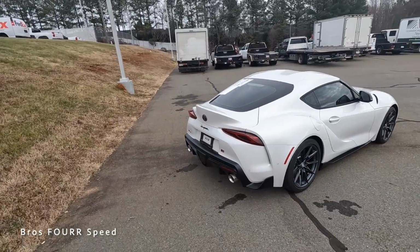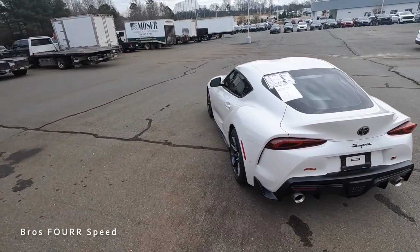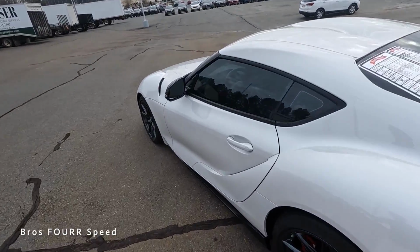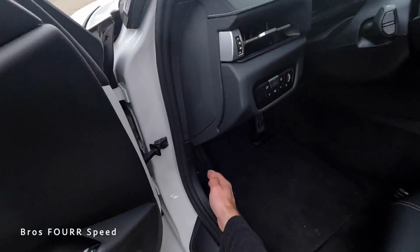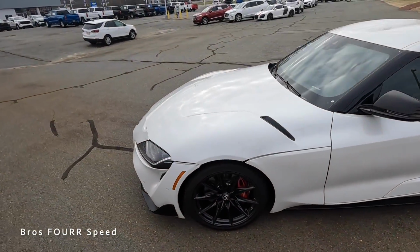So in front of us is the 2023 Toyota GR Supra, finished off in white. We'll go over the MSRP once we go over all of the specs and features for this sports car. So we'll start off with what powers this. There are two different engines available.